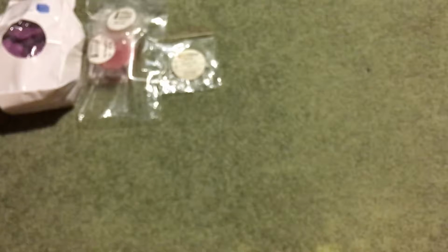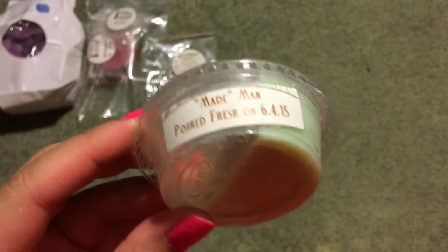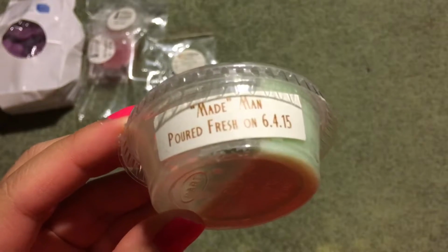Made Man is so good. It is, I believe, grape, pineapple, and strawberry. Yeah, grape, pineapple, and strawberry. And it is such a good scent.